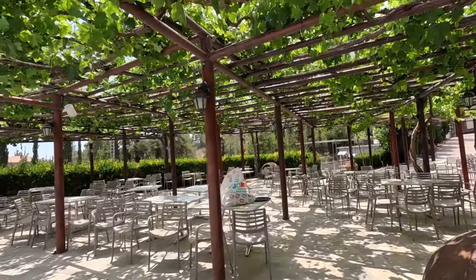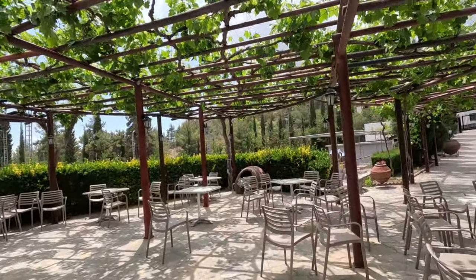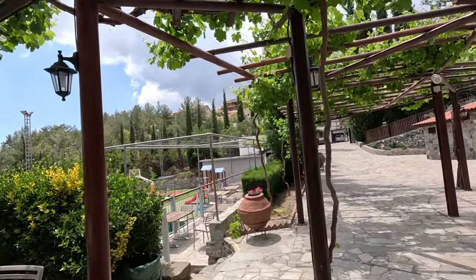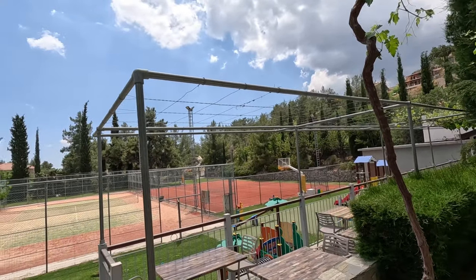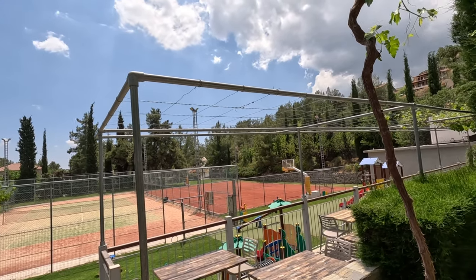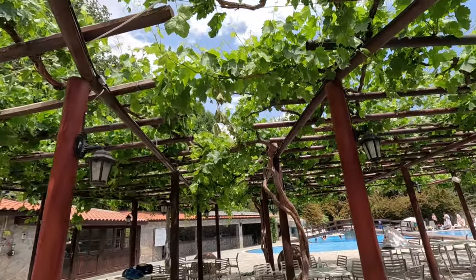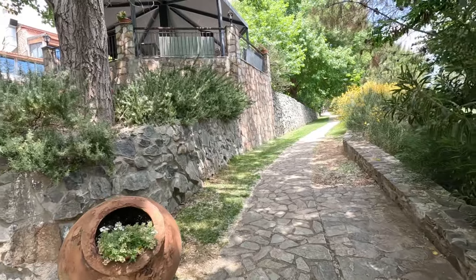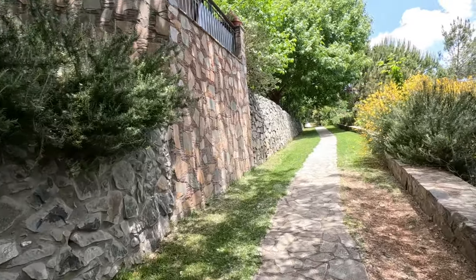And then if I go around the back here, we can see the children's play area, volleyball courts, football court. There we are, down here. There's even a tennis court. Isn't it a beautiful area, guys? This terrace is also covered in beautiful vines. So it's a little bit of a climb back up towards reception.